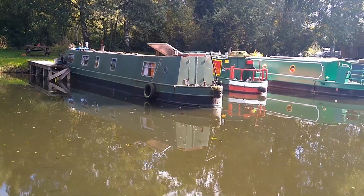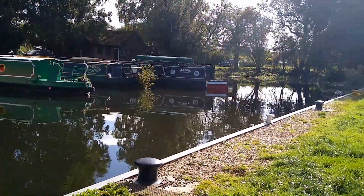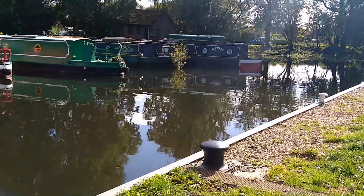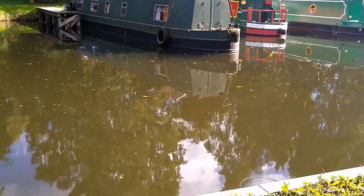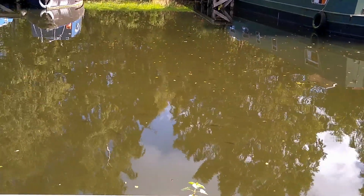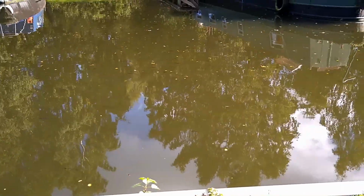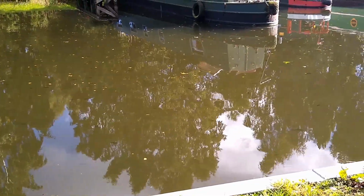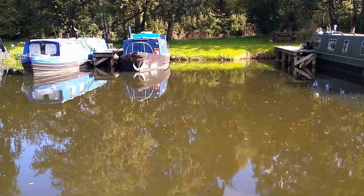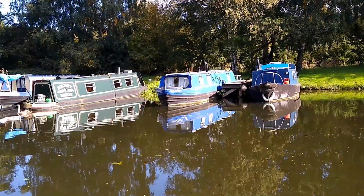But it's so peaceful and quiet here. We've just tied Brian up over there, and I don't know if you can make out, but this little section of the canal is teeming with fish. It's probably difficult to tell with the camera, but there's hundreds and hundreds of small fish perched by the looks of it. And we're now going to head back down towards Hagg Bridge where we started.